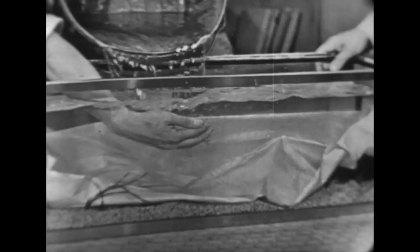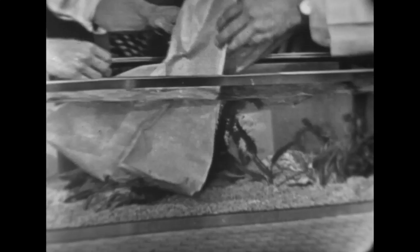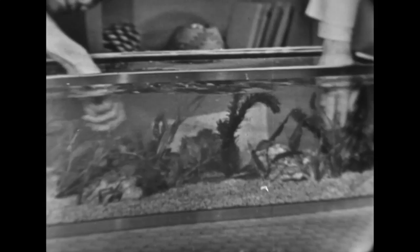This is a 15-gallon aquarium, so it takes quite a bit of water. Well, I guess we're just about all done. Next step, the wax paper comes out? That's right. Take it right out. Fine. And straighten the plants up? Straighten the plants right up. Fine. And we're about ready for fish, I guess.